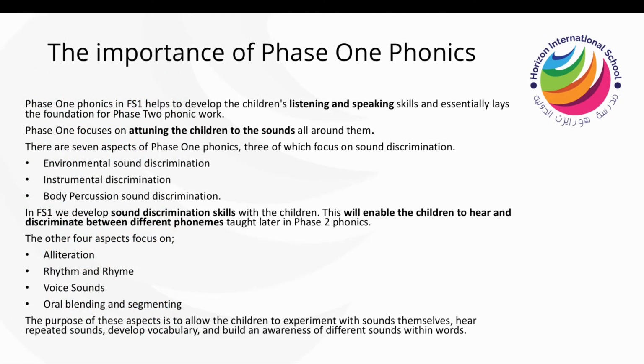The importance of phase 1 phonics. Phase 1 phonics in FS1 helps develop the children's listening and speaking skills and essentially lays the foundation for phase 2 phonic work. Phase 1 focuses on attuning the children to the sounds all around them. There are 7 aspects of phase 1 phonics, 3 of which focus on sound discrimination: environmental sound discrimination, instrumental sound discrimination, and body percussion sound discrimination.